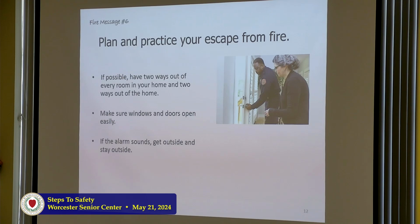Plan and practice your escape from fire. If possible, have 2 ways out of every room in your home and 2 ways out of the home. Every home that you're living in should have at least 2 ways out.